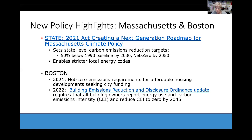Everyone has to share their Portfolio Manager accounts with the city and report on their energy use and their carbon emission intensities, with a goal of getting the carbon emission intensity to zero by 2045. For the first few years, similar to those of you who are familiar with New York, it's a reporting requirement, but then it is going to transition to requiring energy and performance audits and making changes to show that you are actively working to bring your building to net zero by 2045. So this is really creating, let's call it excitement, from building owners of all sizes and types as they try to understand what this means for them and what they're going to have to be doing.